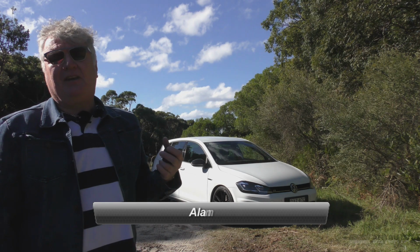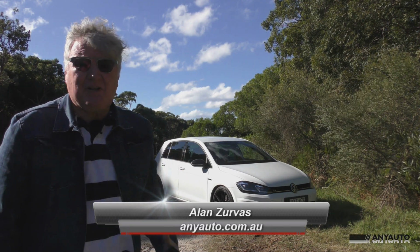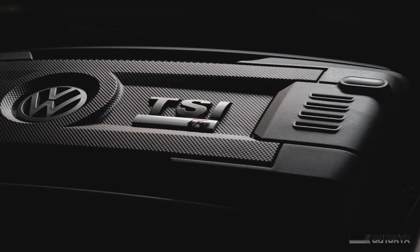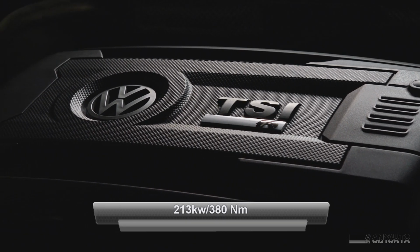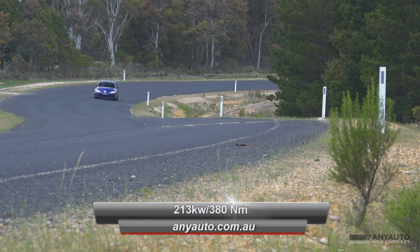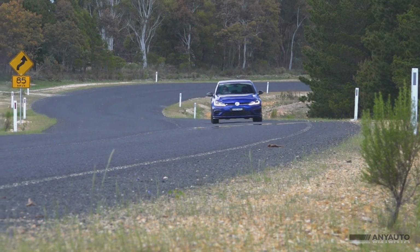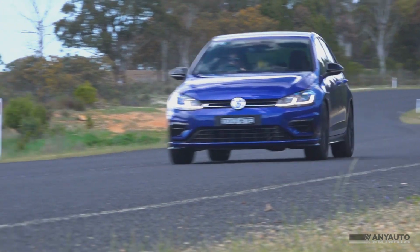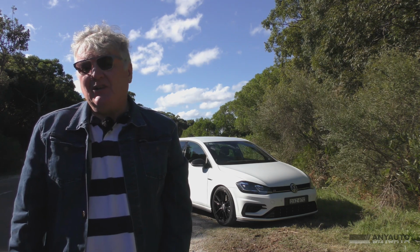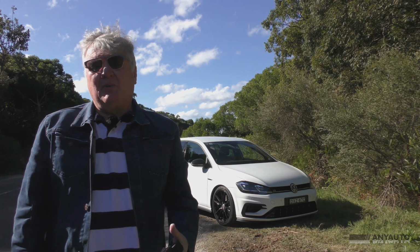You'd be forgiven for thinking that this is just a family hatch with a pretty makeover, but it's not, it's so much more. 2-litre turbo TFSI engine gets 213 kilowatts and 380 newton meters. It has a 7-speed wet clutch DSG and 4-motion all-wheel drive with an extended electronic differential lock. That means it goes around corners like it's on rails. But it's got more though. You can change the suspension to suit yourself and the steering, and you can put the automatic into sports mode.